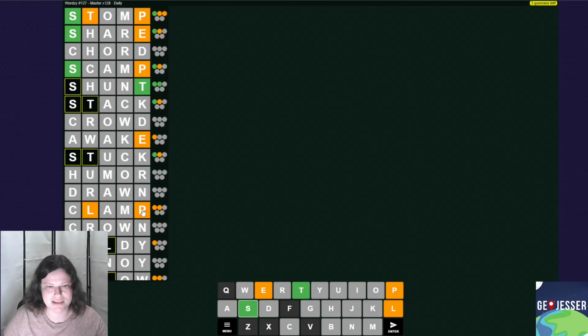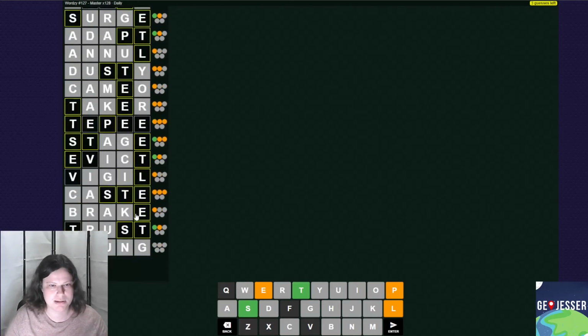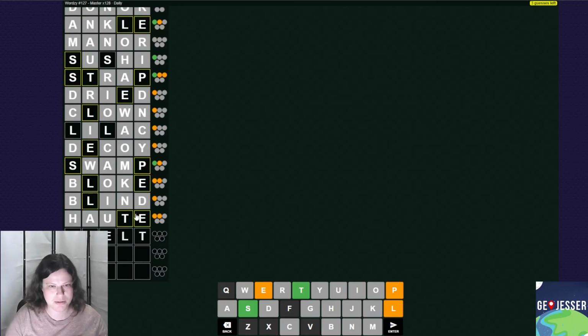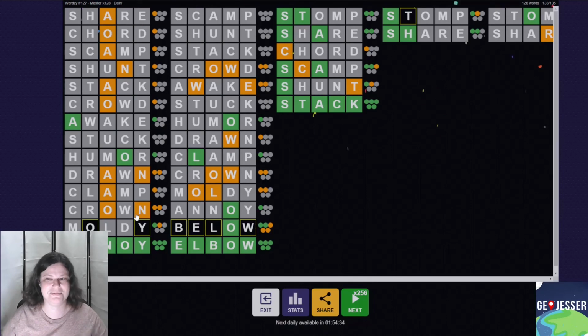I have all five letters. It starts with S, ends in T. There's an L, an E, and a P. So spelt and slept are anagrams. And here I can see that the L and the P are yellow in the second and fifth. So that means I have to swap them. So I'm just going to scroll to the bottom so we can see me typing spelt. We're going to finish it off. Here we go. And that is a win.